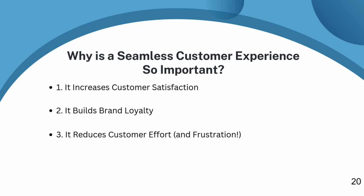Remembering preferences. Customers shouldn't have to enter the same details multiple times. Making support easy. Help should be available instantly and without hassle. Example: Amazon's one-click ordering is the perfect example of reducing effort. Customers don't have to enter payment details repeatedly. They just click once and it's done.